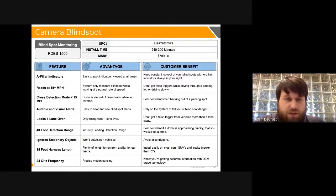Something else we wanted to touch on is the alert type. It is both audible and visual. So anybody who could be seeing or hearing impaired, you don't have to worry about it, because you're going to get a visual alert as well as an audible alert. It's going to beep, beep, beep when it sees a car as well as light up. So you definitely have coverage on your detection types.